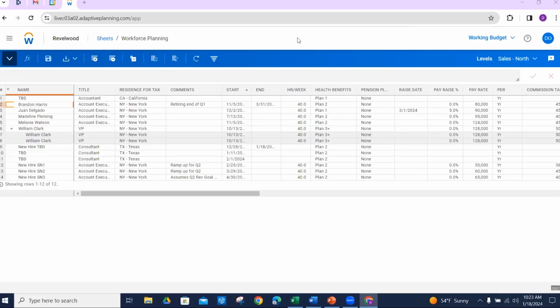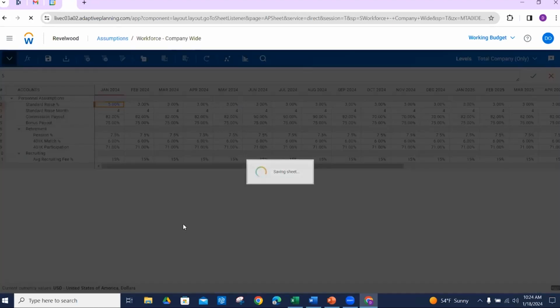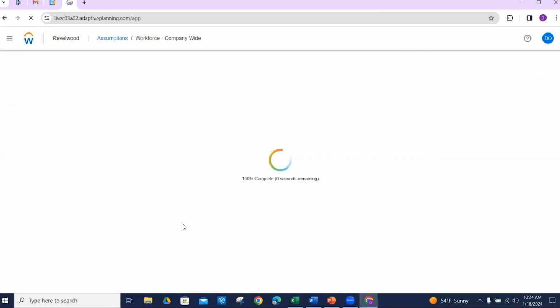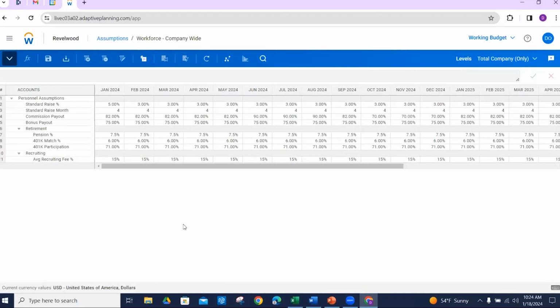To tie this together, this is a personnel assumptions view at the global level. What that means is, in this example, you can give the entire organization a raise, more of a global assumption. If you give them a raise of X%, just type it in, save it. It calculates the entire organization based on that global driver.